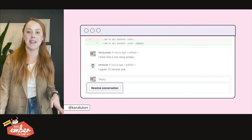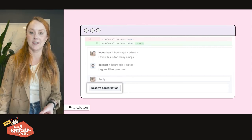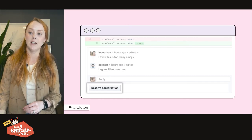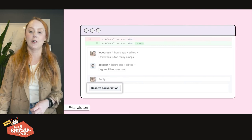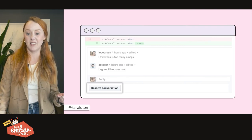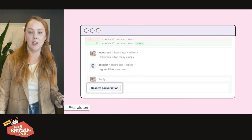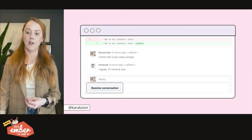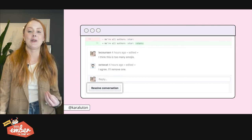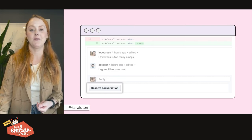Something I really love about GitHub and GitLab is that they both have a resolve comment feature in their pull requests. This allows you to let your reviewer know that you've acknowledged their suggestion, have put it into effect, and it's no longer a concern. By clicking that resolve comment button, or if that's not an option, simply liking their comment or replying with a thumbs up emoji, you're actually making it easier on both yourself and your reviewer to know that their comment has been addressed. Plus, this is a great way to keep track of what you have or have not yet gotten to in your pull request feedback.